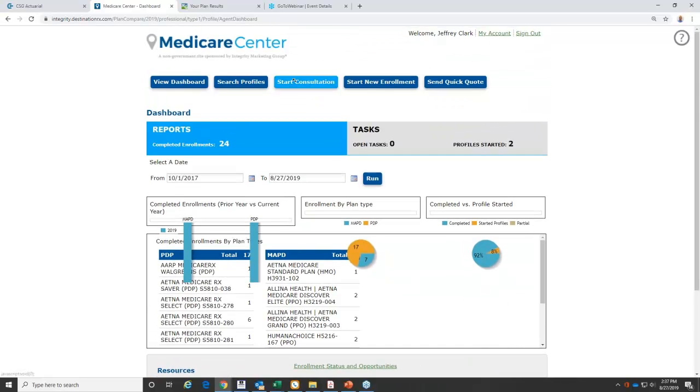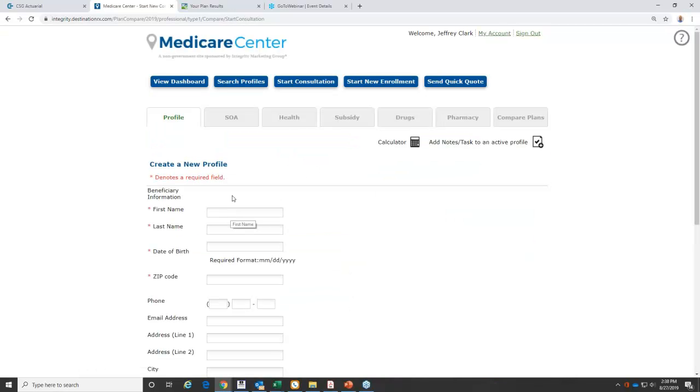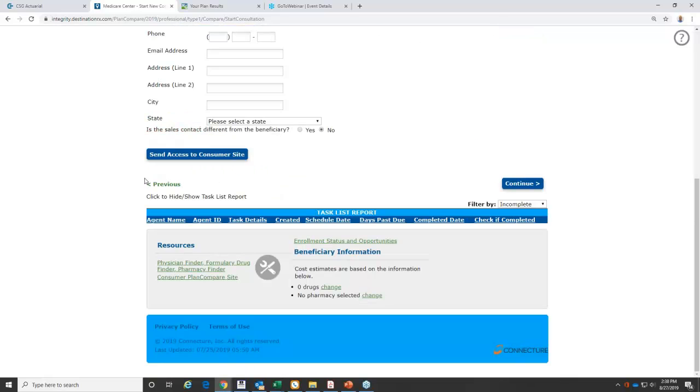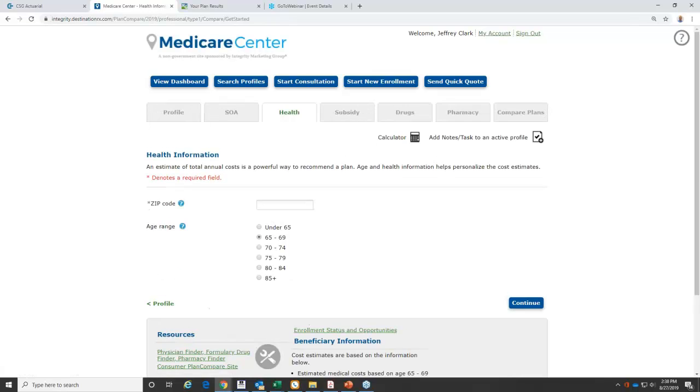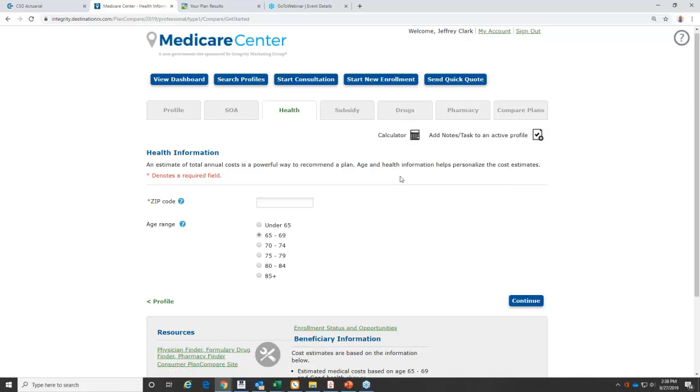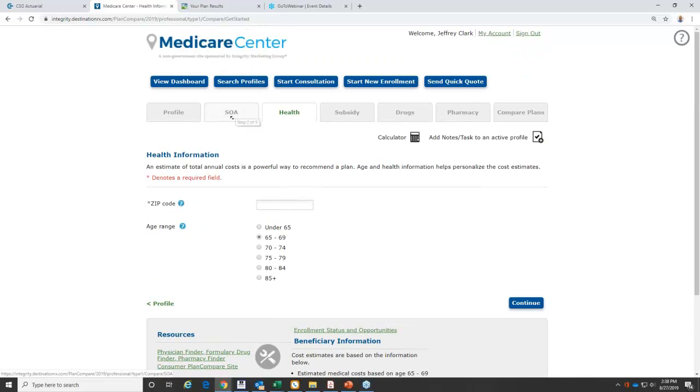So if I want to do it, I'm going to start a consultation, and I'll enter my client's information, date of birth, all this stuff. When I move on, it'll ask me if I want to submit a Part D plan. It'll do the SOA for me. I'll put their health care information in there. I can actually just do a drug and pharmacy comparison there and compare it. But enter their age, anything about their health. I can send them an SOA, and I can enroll them.